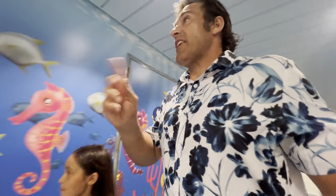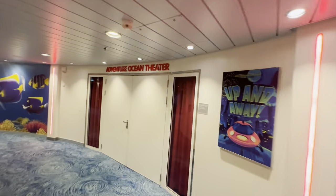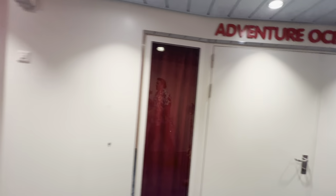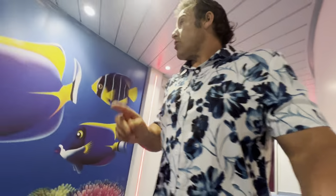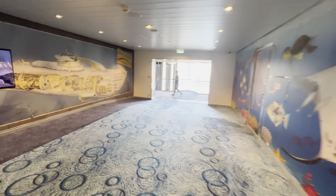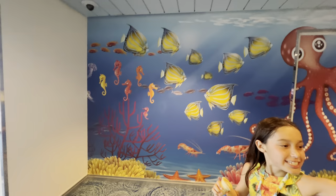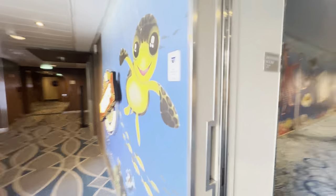This is pretty neat. They have movies and it's closed right now, so we're not going to go in there. The Adventure Ocean Theater. They play movies in there. So if you get a chance to catch a movie, you can go in there and watch a movie. All right, Maze, let's go show them some more. Okay, I get to go here later after dinner. Oh, there's a TV to see what you're actually doing.